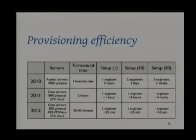So this is how provisioning worked in 2010, 2011, and 2012. In 2010, turnaround time to add 1 server to our infrastructure was 5 business days, because we were at Rackspace and we were renting our infrastructure. It was all outsourced, and you needed to basically place an order with them, and the turnaround time was actually fairly long. It took 1 engineer 6 hours to provision such a server.